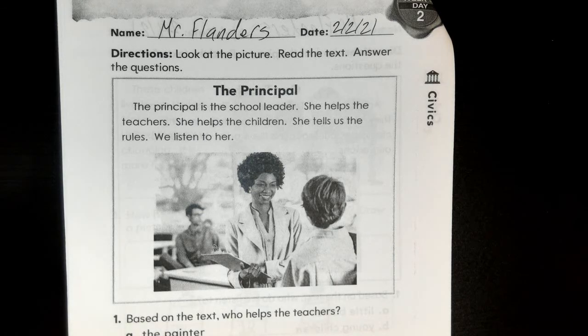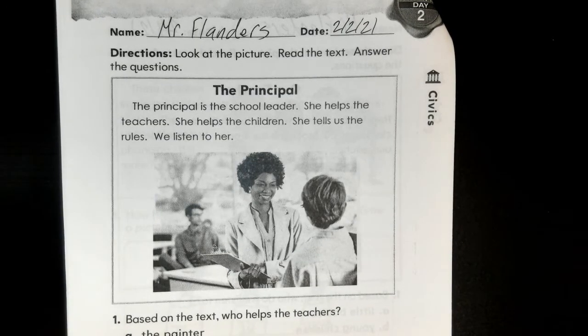Yesterday, we were talking about teachers, how teachers can be leaders, okay, and how teachers are leaders in the classroom. Well, today, we're going to be talking about the principal. And if it wasn't obvious with our lesson yesterday, all this week we're going to be learning about individuals in the community that are leaders. Okay? Teachers are leaders in the classroom. Principals are leaders in schools. In the next couple of days, we're going to talk about a couple of other individuals that are leaders out in the community as well.